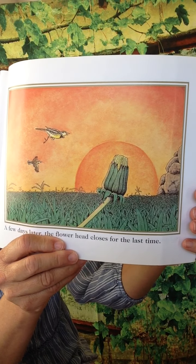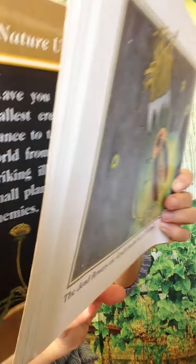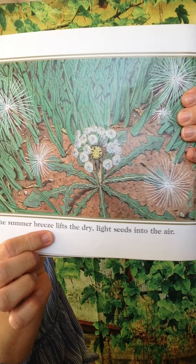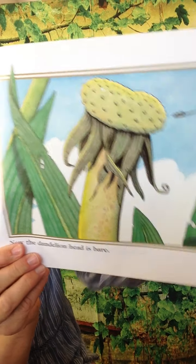A few days later, the flower head closes for the last time. The dead flowers are slowly pushed out of the head. So the little yellow things are pushed up, and they're replaced by a fuzzy ball of seeds. That's what I call the puffball, and that's what they look like. They're very delicate. The summer breeze lifts the dry, light seeds into the air. And now the dandelion head is bare. The stem withers, but the leaves keep growing. The plant will bud again next spring.